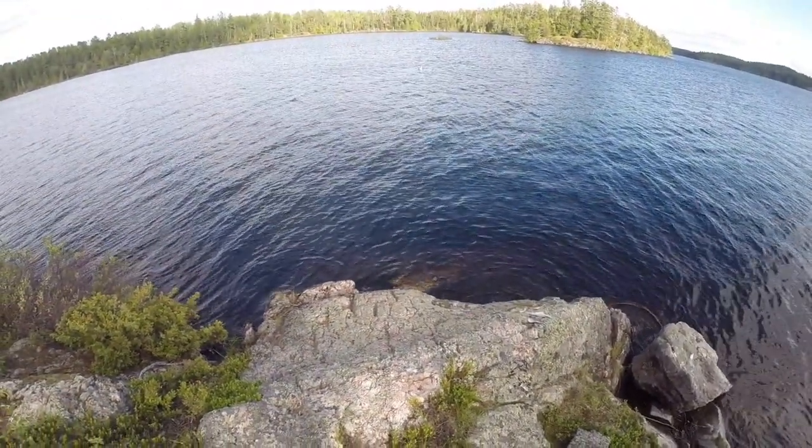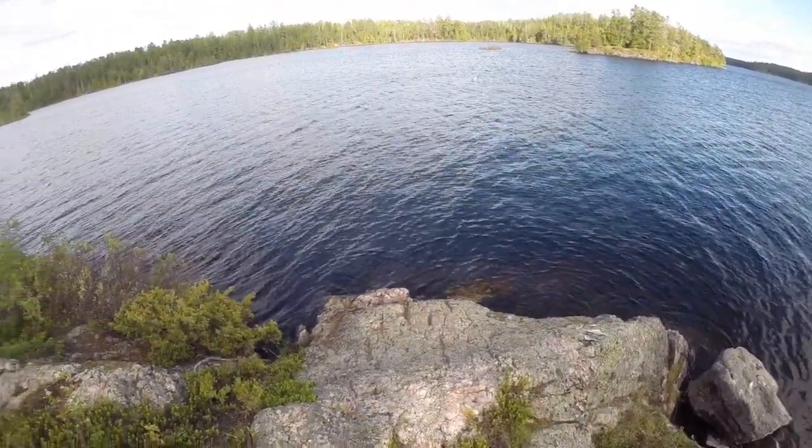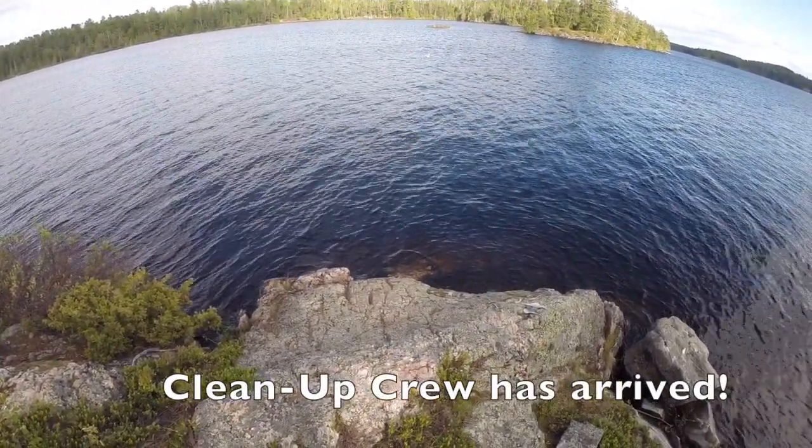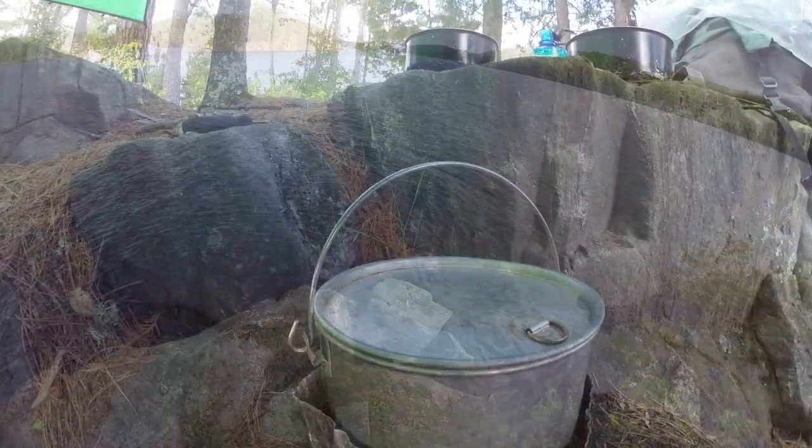I was starting to wonder how long it would take, and boom, just walking away, and there they come. So perfect. Clean it up, boys.